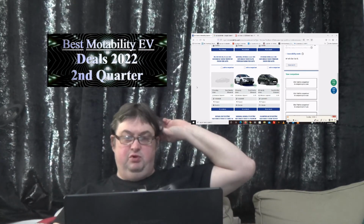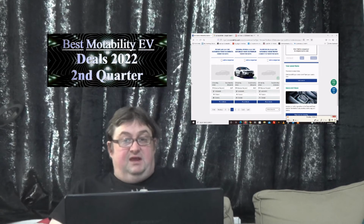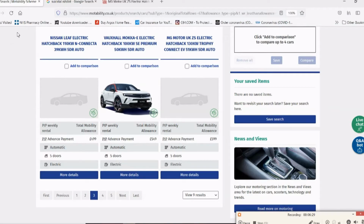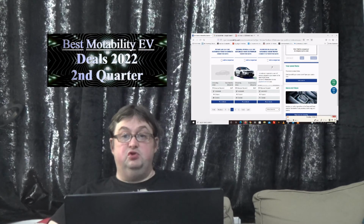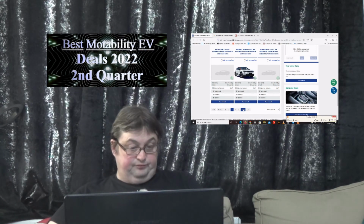May as well just go for the cheaper one, or the Mocha E. You got Nissan Leaf, again outdated now, needs a good update, that one. And now we have the ZS Trophy Edition of the MG ZS. Again it's still a 51 kilowatt hour battery, so what you're paying for in this one, $599, is a sunroof and some other trim. So do you want that? I would rather spend that money on getting something with more range.